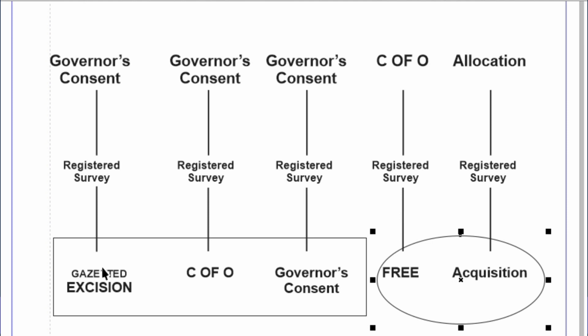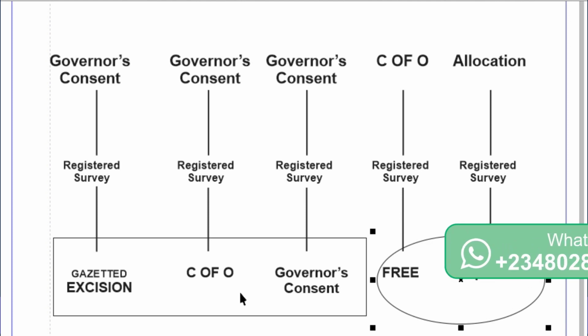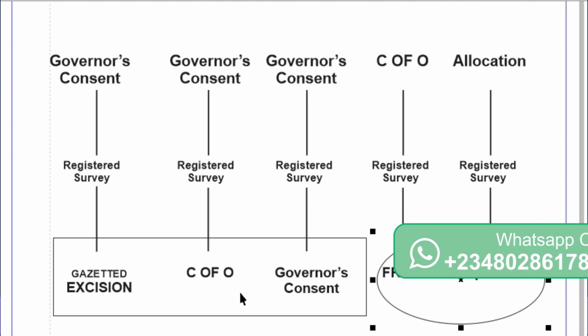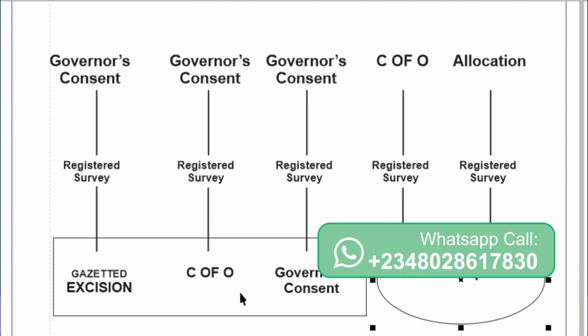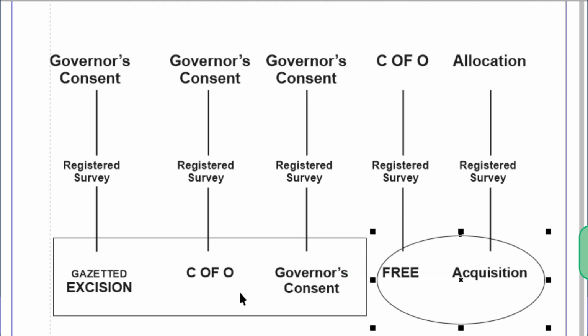Whereas if the registered survey is on acquisition, on CFO, or on governor's consent, you just want to verify to be sure that any of these documents issued by the government have not been revoked. Because the government at times, there are some CFO in Lagos that the government have revoked. There are some governor's consent the government have revoked. There are some acquisition the government have revoked. And if you don't search and verify it, you are not going to know.